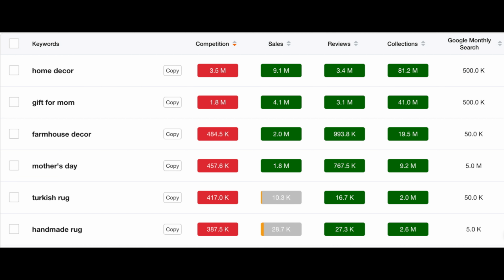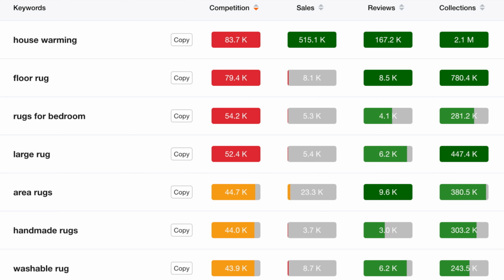So in this section, you can also sort by competition, the sales, reviews. So immediately, I think the first page or two is going to be the keywords that have the highest competition, like home decor, gifts for mom, farmhouse decor, just because I think those are very broad keywords. So if you go to the second page or a few pages in, let's see. Yeah, the third page is where you start seeing the yellow competition rather than red.